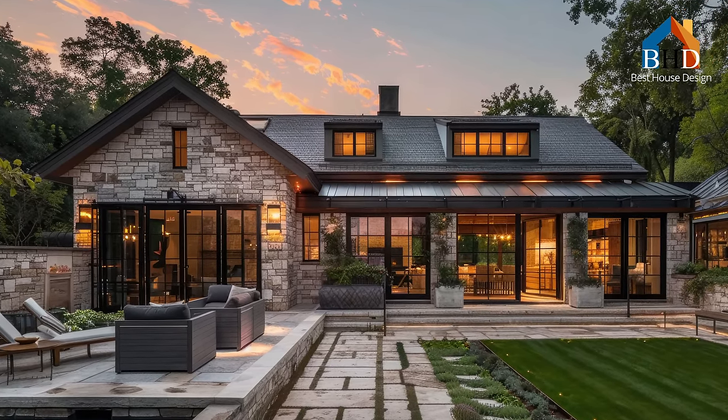A sanctuary where you can embrace the best of both worlds, where rustic charm meets contemporary sophistication, and where nature's bounty is celebrated at every turn.